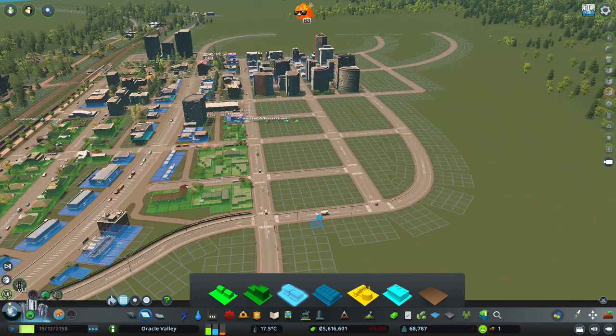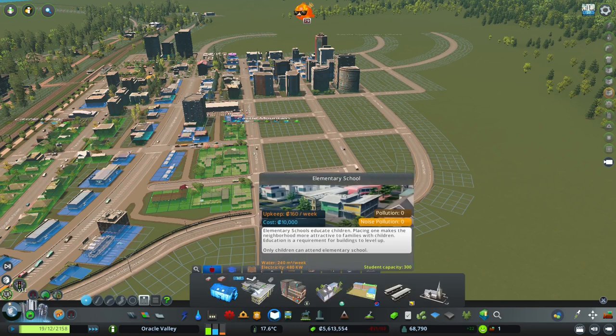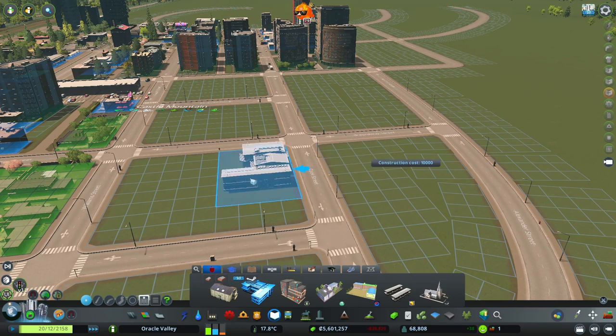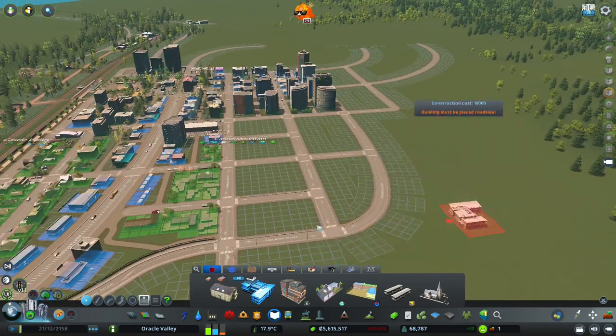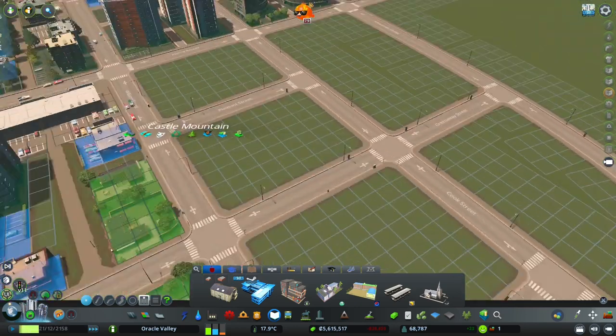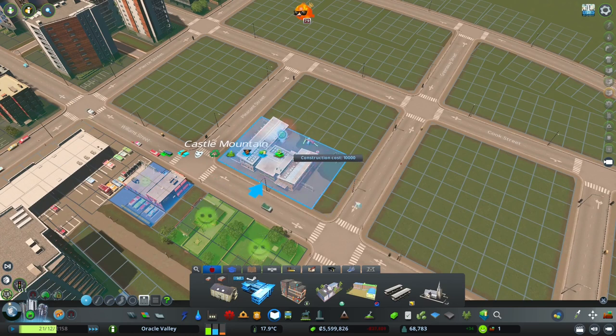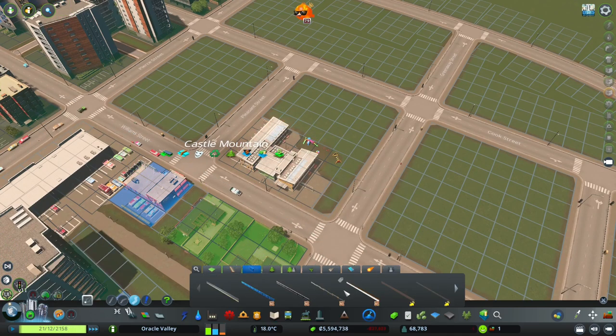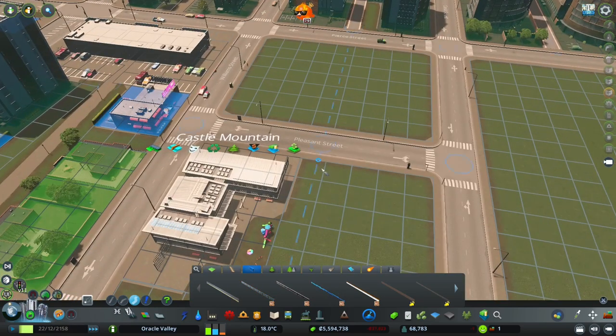Well, I think something that we would need is our only education building in here. Maybe we need a high school, I don't know, but I think it'd be nice to get an elementary school in here, but I don't want to get it too close to all the ski stuff, so I'm thinking we're going to just tuck it away in this area here, and then we'll just run a simple little fence right behind here.